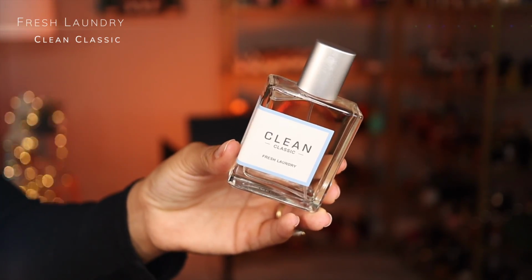Now when it comes to clean fragrances, fresh and clean fragrances for the gym, I picked out two in particular that are gonna be more like my designated gym scents for the month, and the first one is Fresh Laundry from Clean Classic. Now I'm not gonna go into detail about the notes of this one because to me the notes really don't do it justice. This literally smells like fresh laundry.